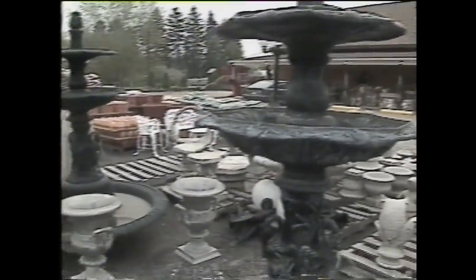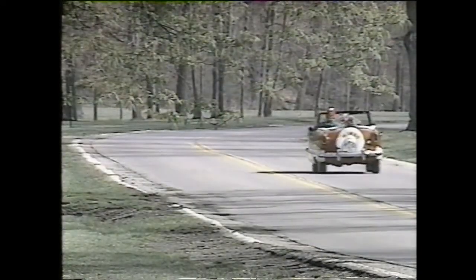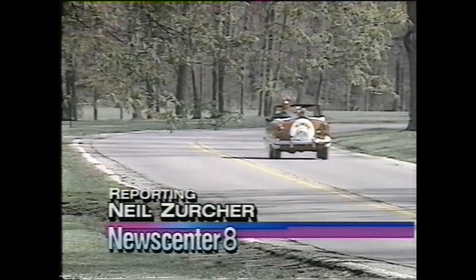Western New York is just about a three-hour drive from Cleveland, and best of all, it's just a one-tank trip. I'm Neil Zurcher, News Center 8.